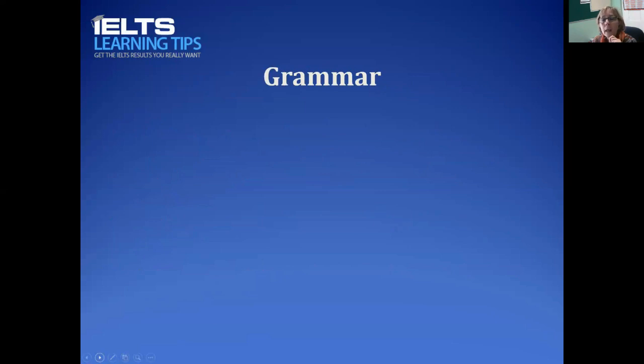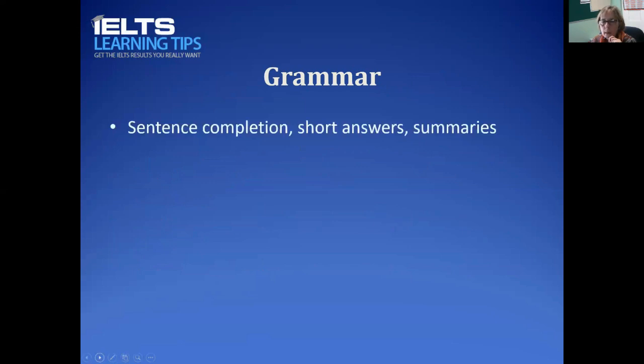Okay, grammar. In my experience, this is the biggest issue in transfer. These are the types of question where this can occur. Where you have a sentence completion, because remember, where you're filling in gaps, that sentence must be 100% correct grammatically. Short answers often need to be also grammatically correct and fit the question. And finally, any kind of summary.